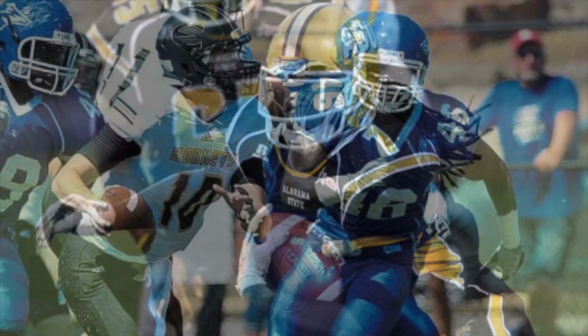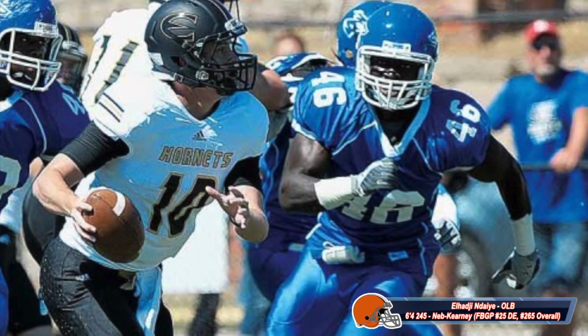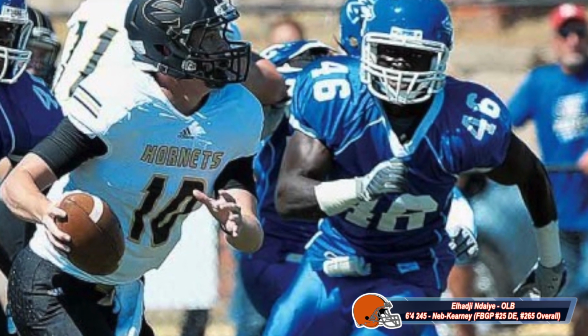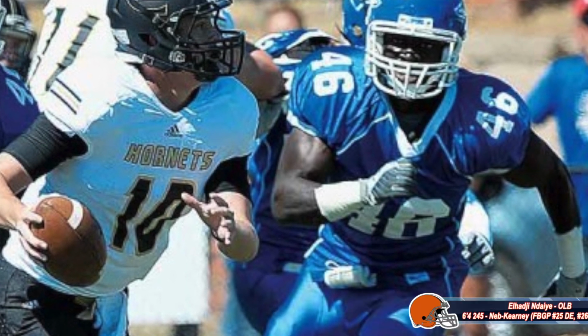And on defense, I look at outside linebacker Al-Hajj Nadaye from Division II Nebraska Kearney. He's raw as a football player, but excellent athleticism, similar to what Barkevious Mingo brings to the table, potentially as an edge rusher. The Browns would be hard-pressed to leave Nadaye off the roster.